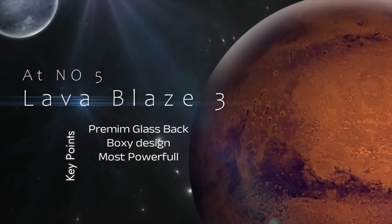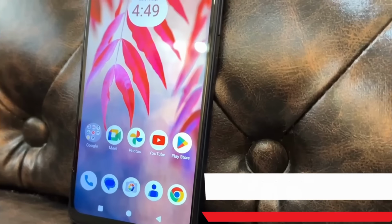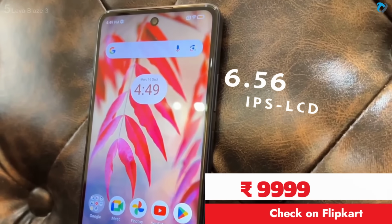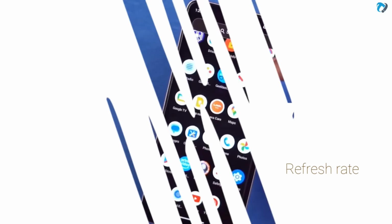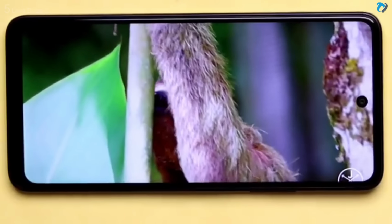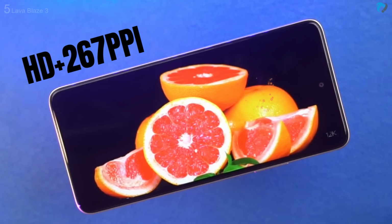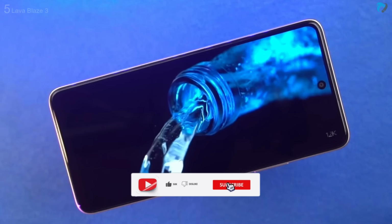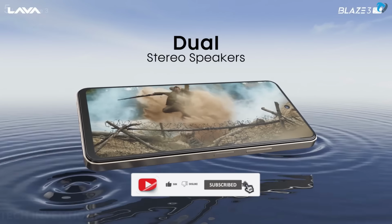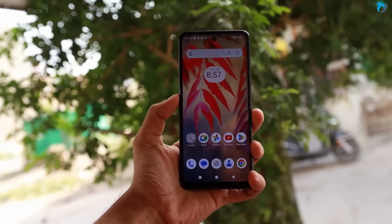At number 5, Lava Blaze 3. This is the Lava Blaze 3 5G. The smartphone comes with a 6.56 inch IPS panel with 90Hz fast refresh rate. Unfortunately, this is not an FHD panel, and the pixel density is 267 ppi, but very brilliant colors come out even in HD resolution and low ppi. So you can say this one has a good quality display. Nits are not very high, but enough to use in outdoor conditions.